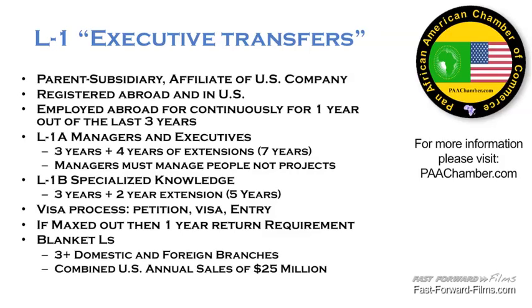The L visa is preferable to a lot of people because it has a 3-year initial duration of stay, and you can extend it for up to 4 years. And the key about that is that it gives the individual perfectly enough time to apply for and get their green card. So a lot of times the way companies do that is they'll transfer an executive here, and if they like him and they want to keep him here, then they'll just apply for his green card through one of the categories that I'm going to be talking about in a minute.